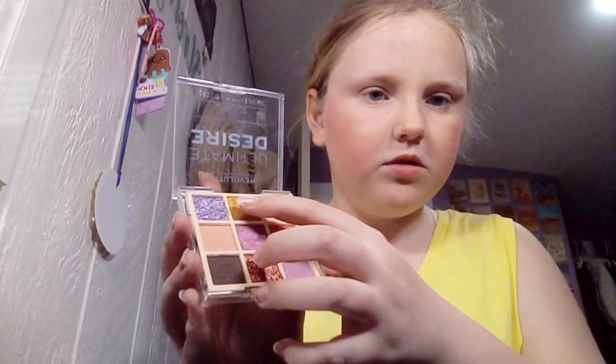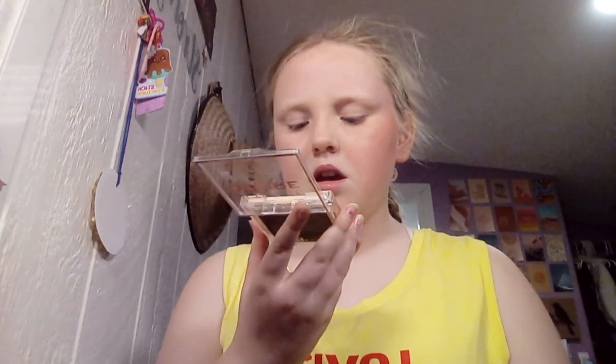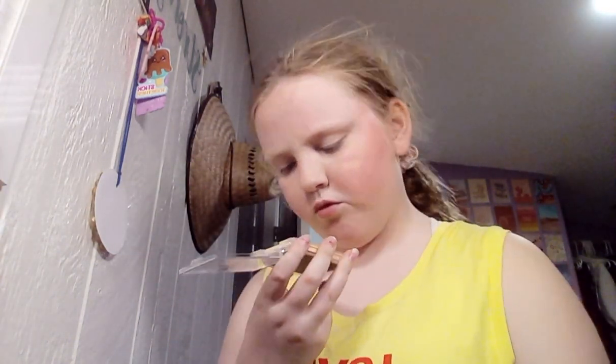Okay, so my plan, I don't know, I might either use this one in gold, this one in gold, or this one in gold. One sec. Okay, I am very indecisive. So I went and asked my brother, A or B, and he said A, and I decided that was A and that was B, so I'm doing this one. Okay.